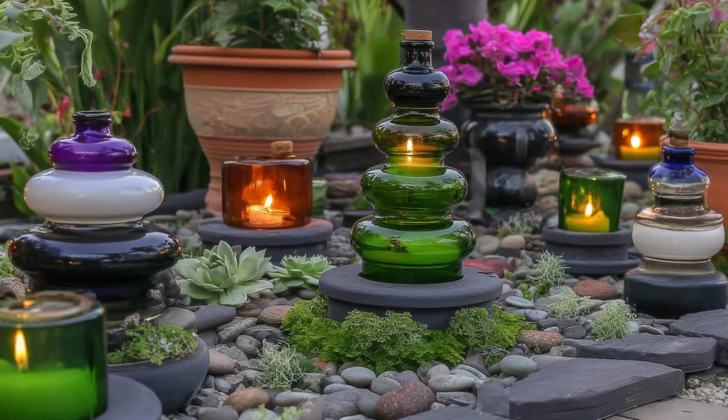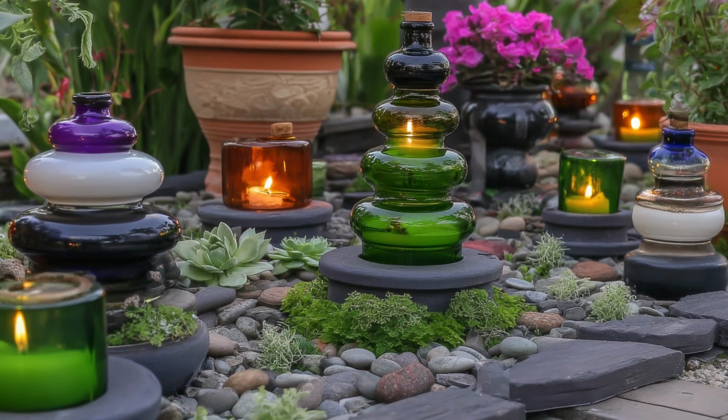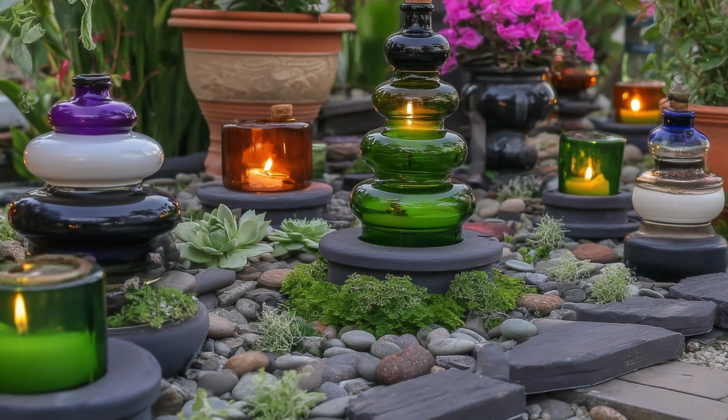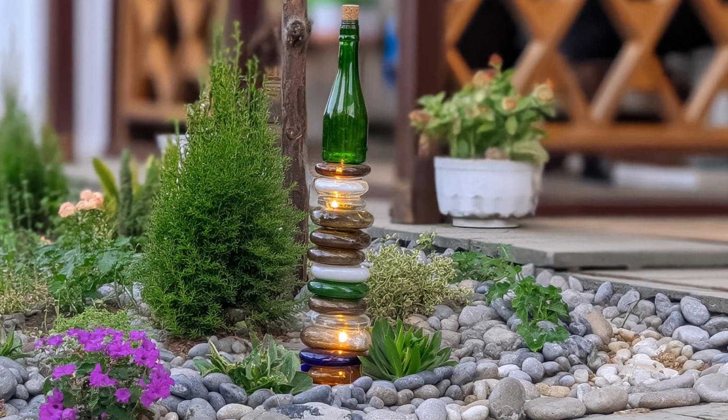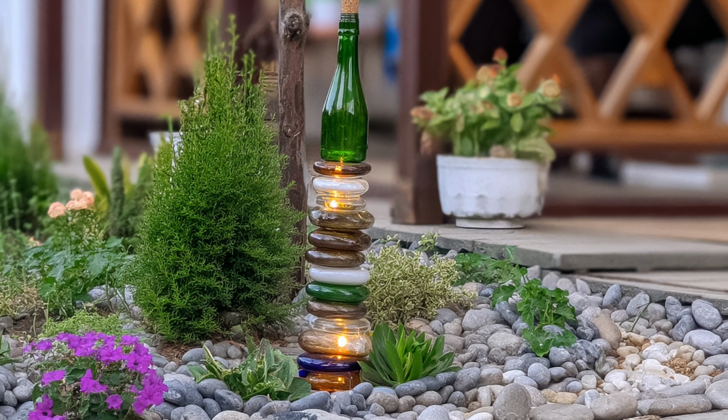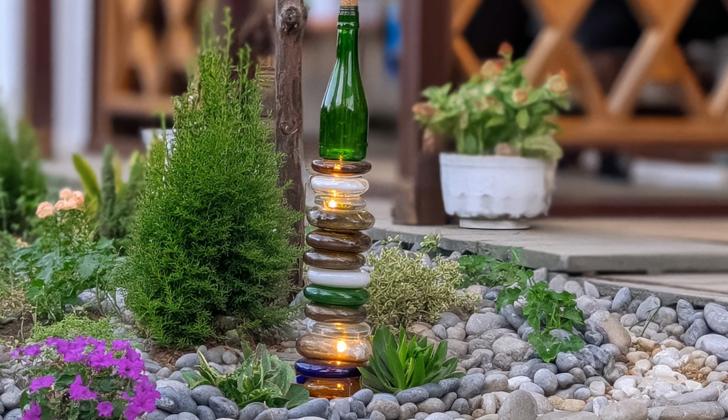Each bottle, once home to sparkling sodas, vinegars, or vintage wines, has been cleaned, painted, and stacked vertically onto a central metal rod, creating a vibrant tower of ruby reds, cobalt blues, emerald greens, and amber golds.